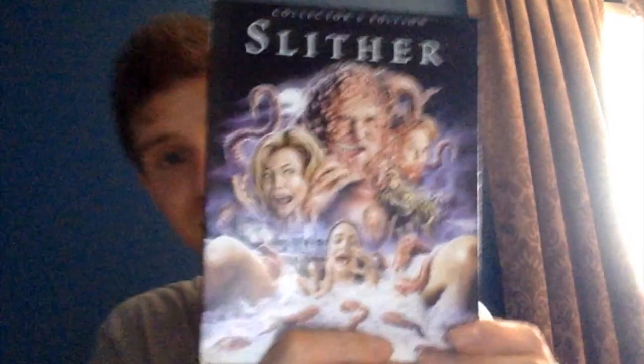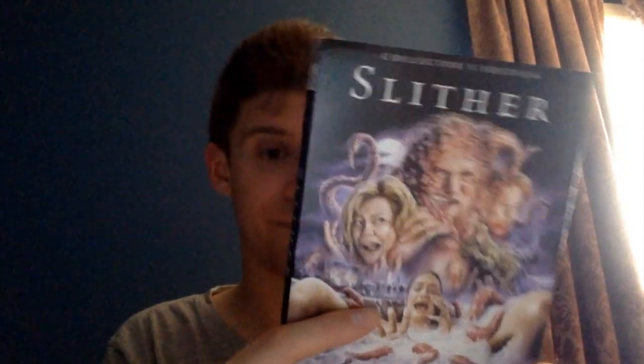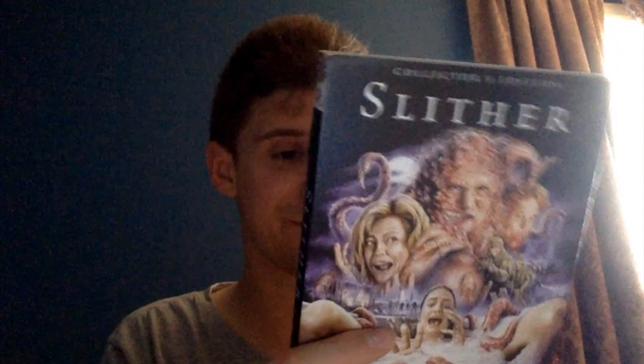And the last one I got here, heard of this film and seen the trailer to it, and this film was written and directed by James Gunn, before he directed the Guardians of the Galaxy films. And this is a film called Slither. And it stars Nathan Fillion, Elizabeth Banks, Michael Rooker's in the film. And this came out in 2006.